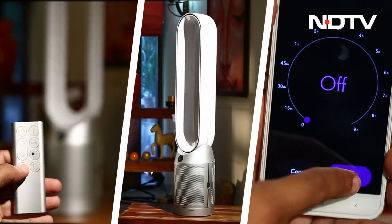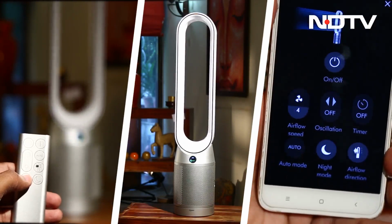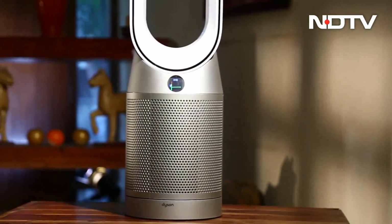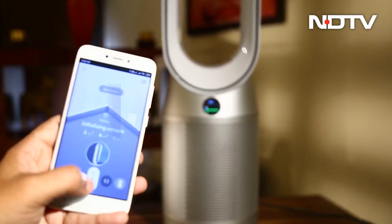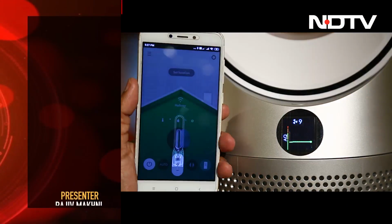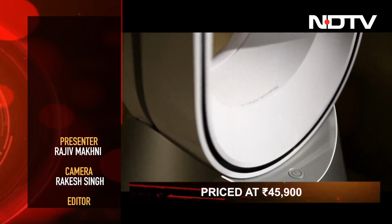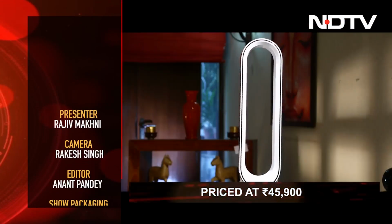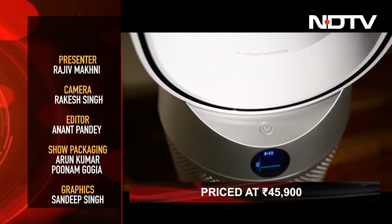The Dyson Purifier Cool, with its incredibly smart features and extremely effective purification capabilities, is an amazing product for the season coming up. The compact yet tall bladeless design, the brilliant Dyson Link app and the 24/7 monitoring of air quality make it stand out from most of the other products available in the market. And at the price of $45,900, it will be a big recommendation for you.